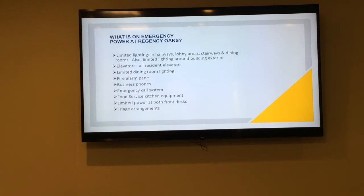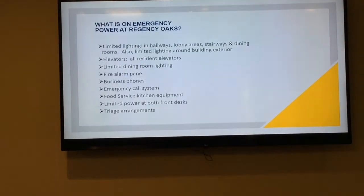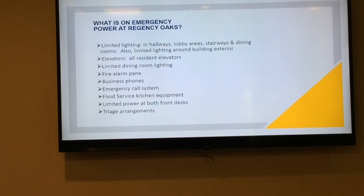So here's a question that also is really important as you start to make this decision. What's on the emergency generator? I do have some limited lighting in the hallways, the lobby areas, the stairwells, the dining rooms, and some exterior lighting, odds and ends. All the elevators in all resident areas are on the emergency generator. So you're not going to be stuck on a floor. We're going to be able to evacuate, and you'll be able to move around within the building.